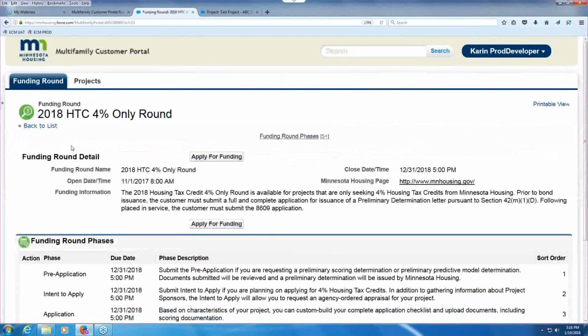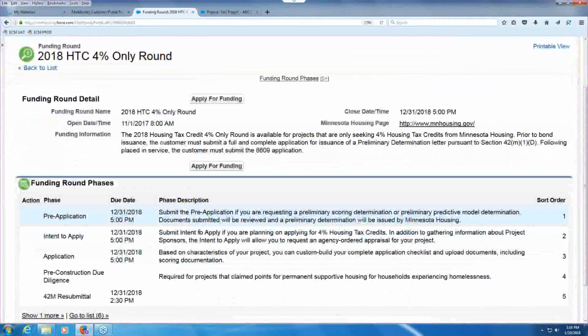And on this new page, it will show you some brief information about funding that's available, as well as some phases about the funding round. To actually start a project, I'm going to hit Apply for Funding.